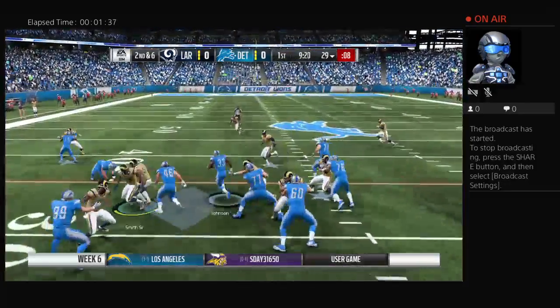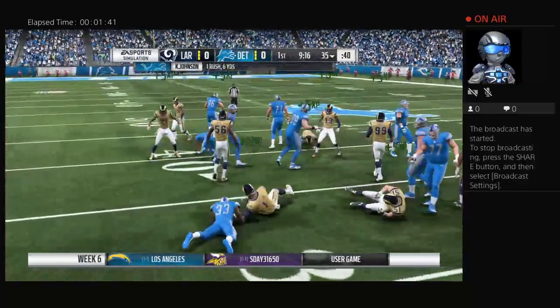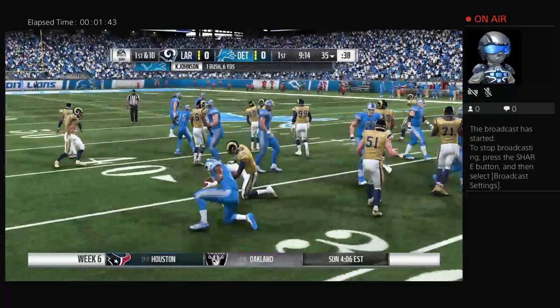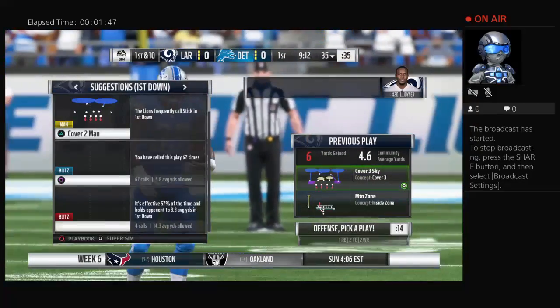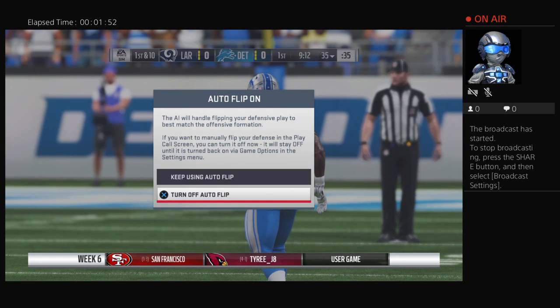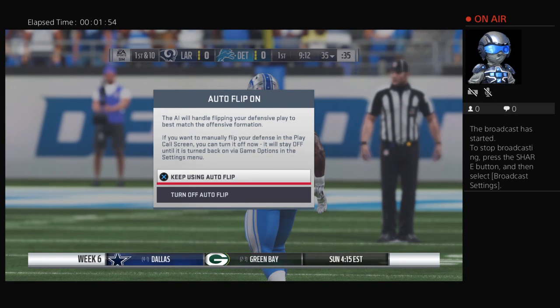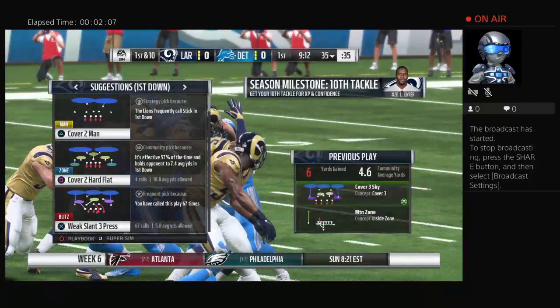The first carry now. This is Johnson. And he's able to take this one up to the 35-yard line. They get 6 on the pickup there as the drive will continue. All right, Brad, I know we're in the early going here, but those kind of runs, they're going to open up a world of opportunities for this offense going forward.